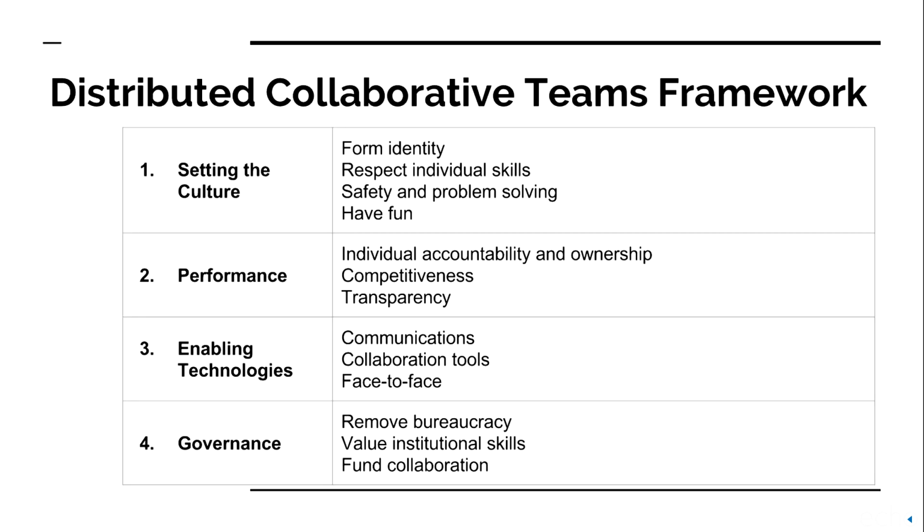One is setting the culture. You're setting up a new team which is cross-institutional. You're not generally borrowing the culture from that institution. Generally, you're a lead agent, or you're trying to make that culture, and it's a merger of cultures from the people that are making your team.